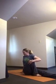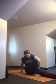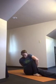Marichyasana 3 with a bind. I haven't done this one in a few days. We'll see if it comes together. Some days it does and some days it doesn't. Wrapping the arm. The bind's not happening today. That's okay. But getting in there to twist really deeply wasn't happening. And you're not going to make progress in your body safely if you are trying to force a twist to happen. If you're wrenching your body, if you're pulling yourself, it's not going to be helpful.